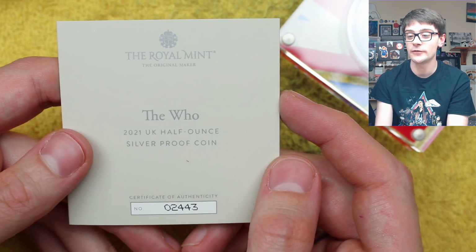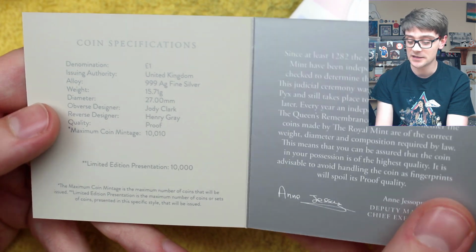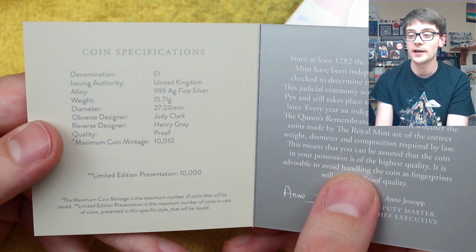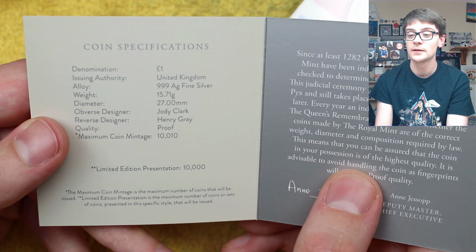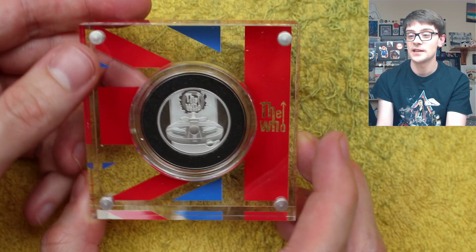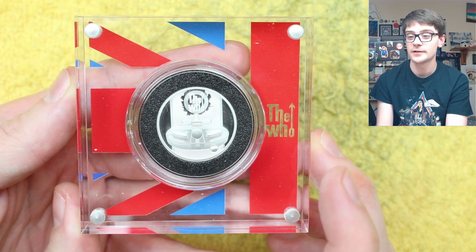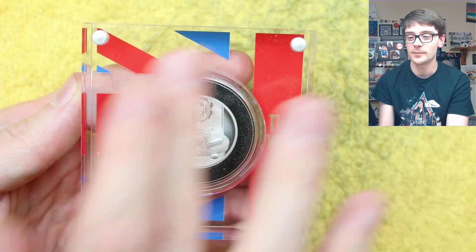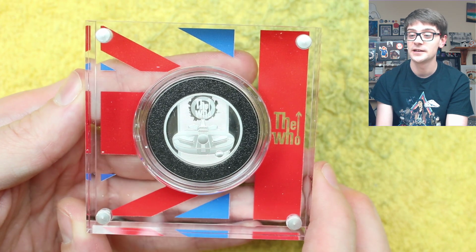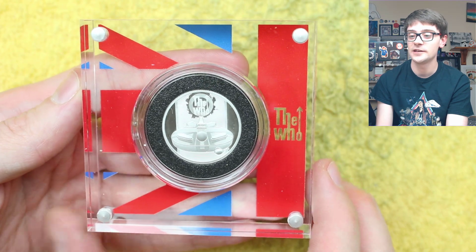Certificate of authenticity. We've got number 2,443 out of 10,010 in this presentation. 10,000. So a reasonably high minted one, to be fair. But no, not too bad, is it? And then we've got the silver coin itself. I really like these perspex boxes where they've got a bit of colour in it. So obviously if you would display them like this, which I don't do because I don't want my coins to be in direct sunlight or whatever, protected as much as they can. But that would make a lovely display piece, wouldn't it?